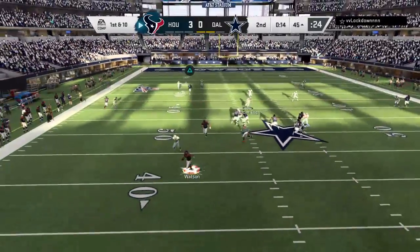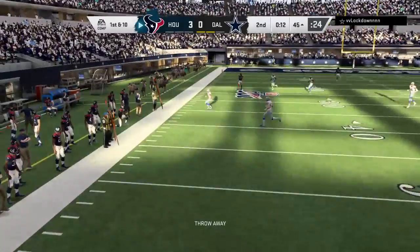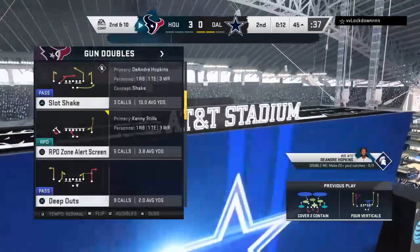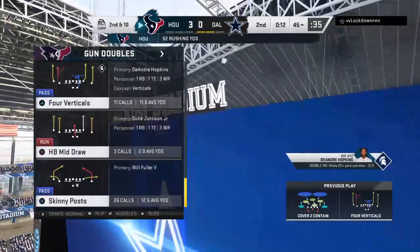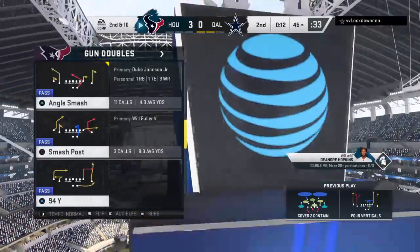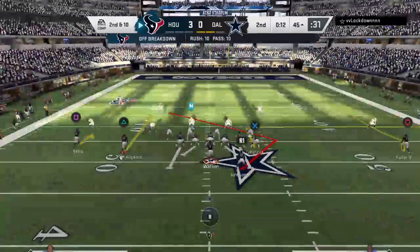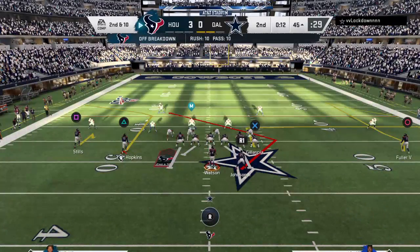On 1st and 10, Watson steps away, and that's going to be incomplete. 12 seconds left. Throwaway and incomplete. It's now 2nd and 10. After the incomplete pass, here now is 2nd and 10.